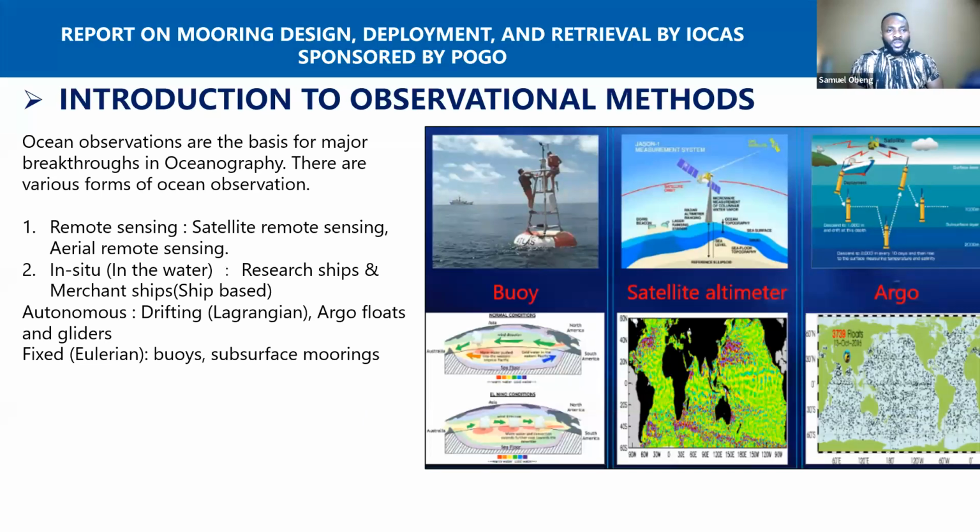Ocean observations are the basis for major breakthroughs in oceanography, and there are various forms of ocean observation. It is obvious that it is very important that we observe our oceans. There are various forms, and we have remote sensing: satellite remote sensing, satellite altimeter, and aerial remote sensing. We also have in-situ. Actually, as we know, there is no observation method that is superior to the other, but these two observation methods complement each other, and it gives us a comprehensive observation of the ocean.